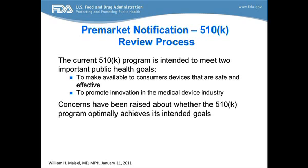Well, good afternoon. It's a pleasure to be here and part of this distinguished panel. FDA has been obviously very interested in evaluating the 510K process, and I think it's important as we have this discussion today to keep in mind what the FDA's program is intended to do, and it's intended to meet 2 important public health goals. One is to make safe and effective devices available to consumers as quickly and as safely as possible, and the other is to promote innovation and new developments for patients within the medical device industry.